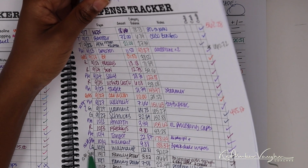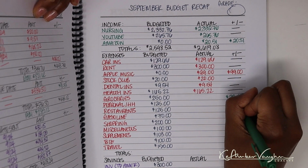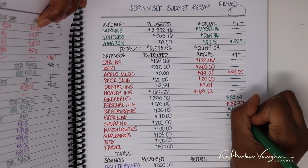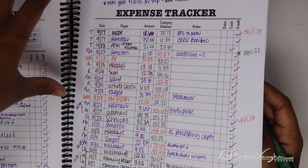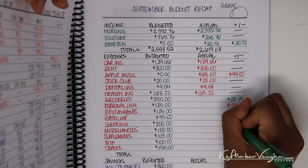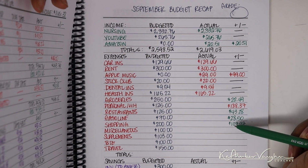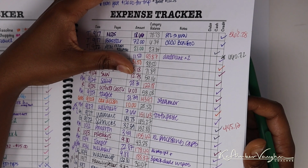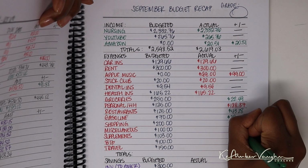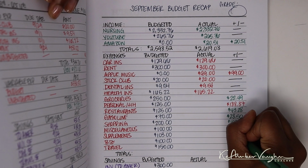For restaurants, I was under budget $43.28. For gas, I was under budget $28.50. So basically I only filled up once this month, which I kind of figured, but I just wanted to be sure. Shopping, I was under budget $107.97. And I know some of the personal household should actually be in this category. I know that for sure. For miscellaneous, I was under budget $71.68. Supplements, I was under by $2.71.